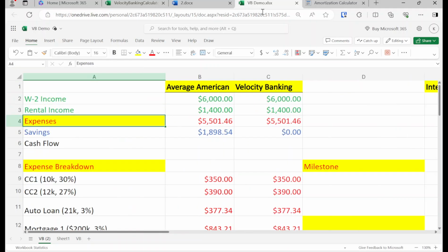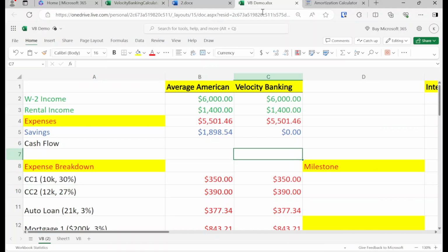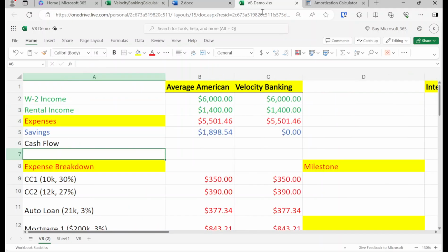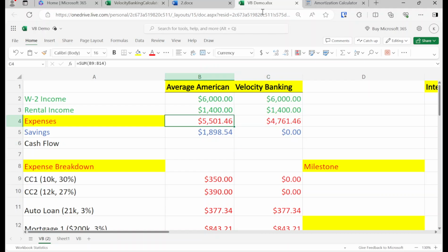Okay, so let's go ahead and re-engineer expenses. Let's assume that this $22,000 in credit card debt, we're going to move to that home equity line of credit. So let's just do this, 22,000. Now, what happens here? Well, guess what? These two go to zero, right? And now let's go ahead and recalculate.